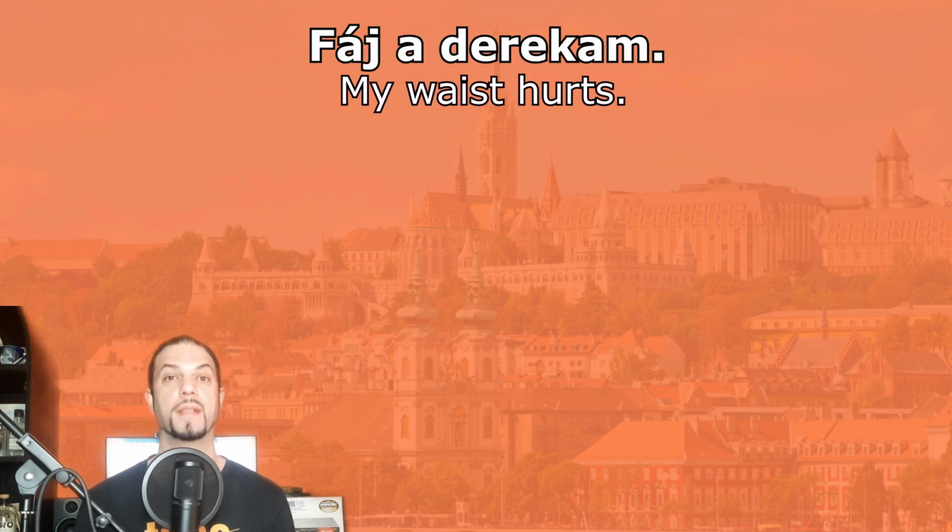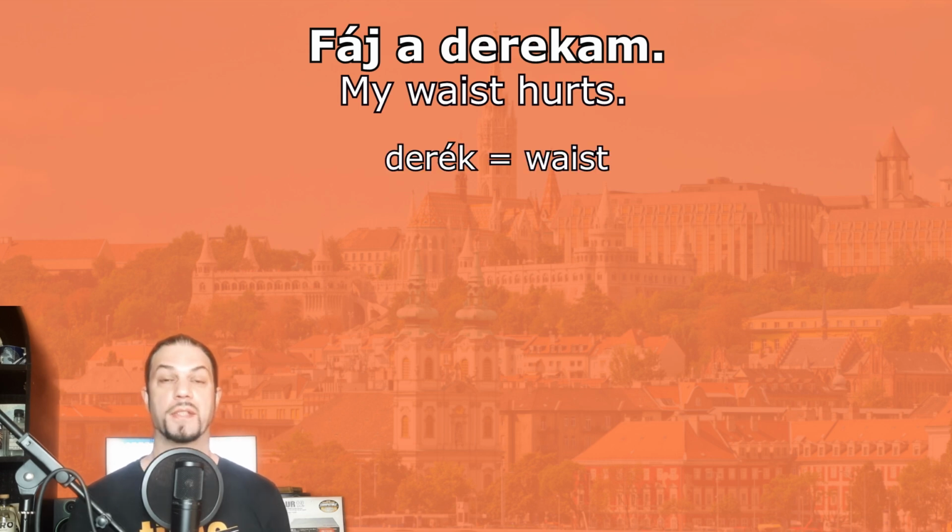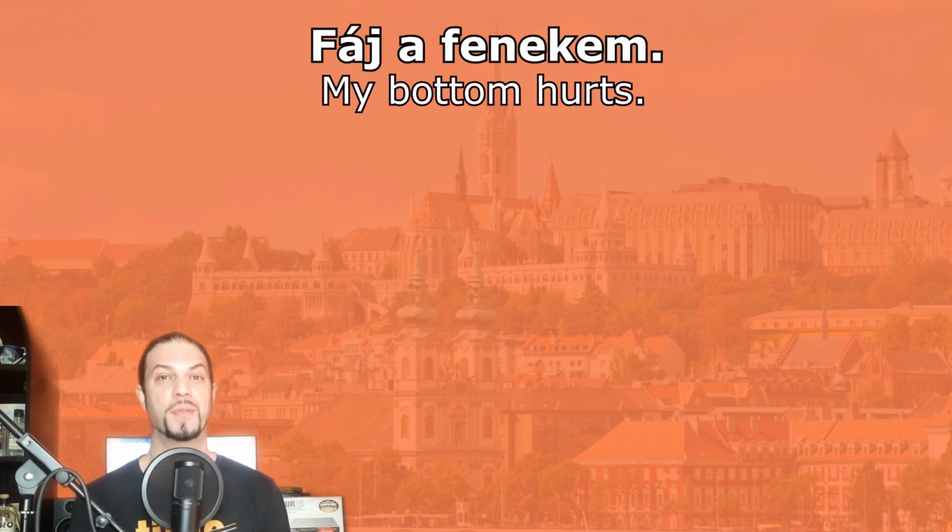Fáj a derekam. My waist hurts. Derék as a noun means waist, and when it gets conjugated, the A sound once again changes to an E. Also, this one breaks the rules of vowel harmony because even though this is a front vowel word, it gets a back vowel suffix. Fáj a fenekem.